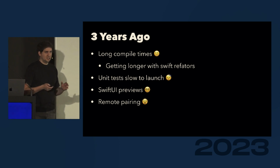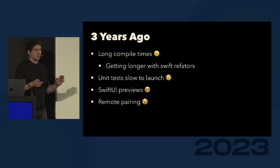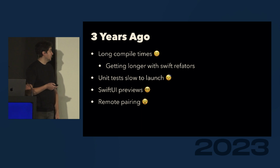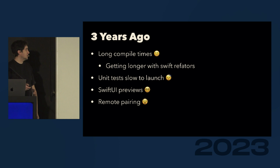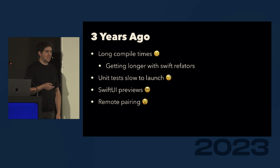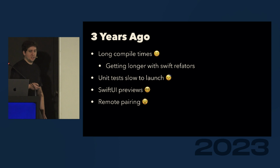And we would also get really into unit testing. So we would start unit testing everything. We would start unit testing our view models and everything beneath that. But it was not the best user experience, because imagine you're trying to debug a failing unit test and it takes like 30 seconds for the unit test to run or even more. It was actually pretty frustrating.